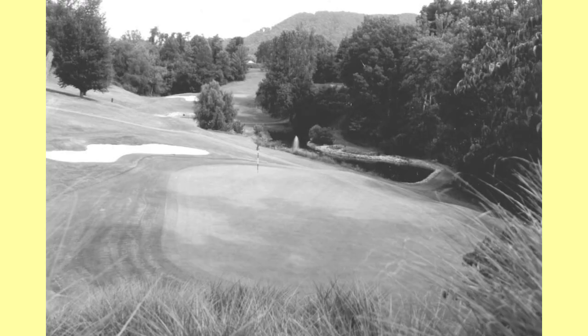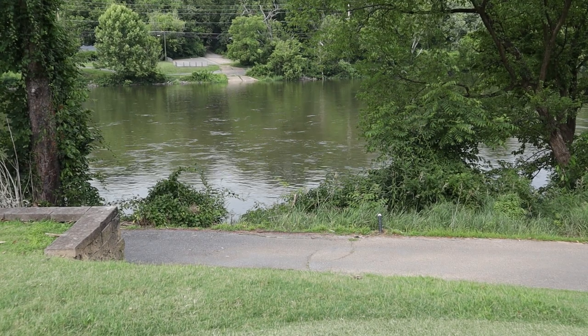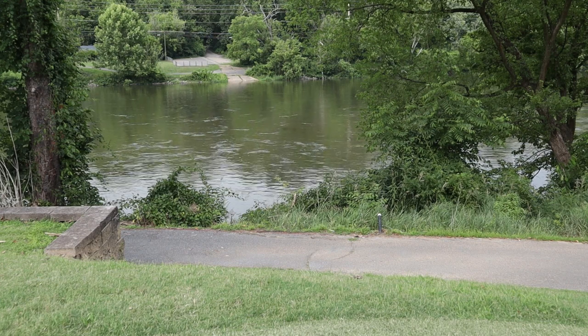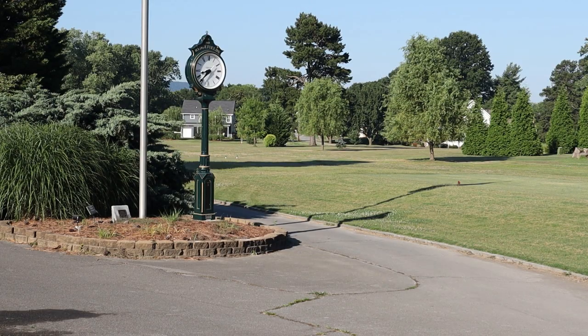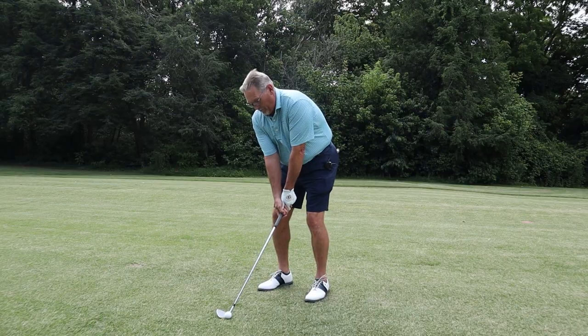After the end of World War II, a group of Kingsport business leaders hatched a plan to convert an old farm into a premier golf course. Noted golf architect Donald Ross molded the land and nearby Holston River into a stunning example of classic golf architecture that has stood the test of time. Ridgefields quickly earned a reputation as one of the best courses in all of Tennessee.